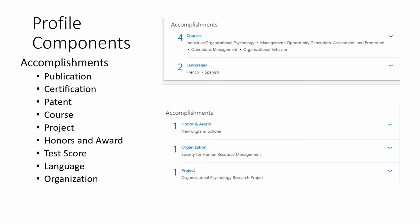The second example has some honors and awards, an organization that the student belonged to, as well as a group project the student participated in.